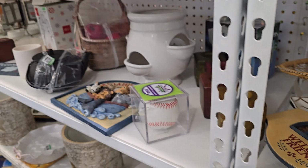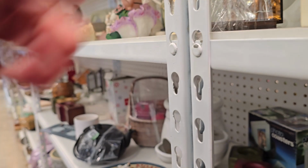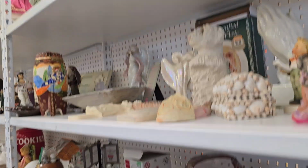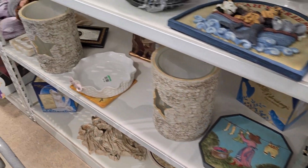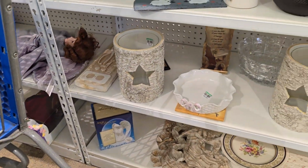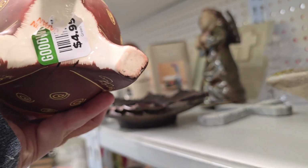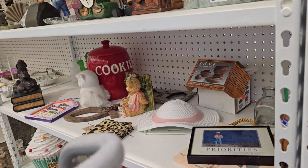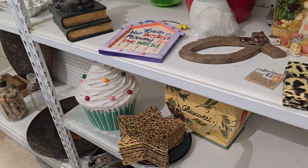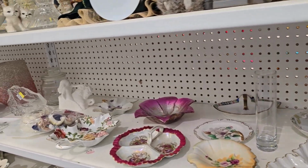Strawberry pot I see there. A little dragonfly resin trinket box. That Jim Shore plaque is still down there, along with that, I think it's a handmade ceramic piece. They only wanted $4.99 for that vase. A bunch of nappy dishes.